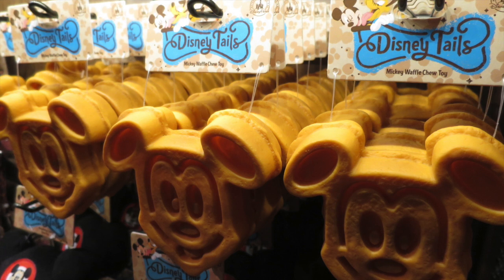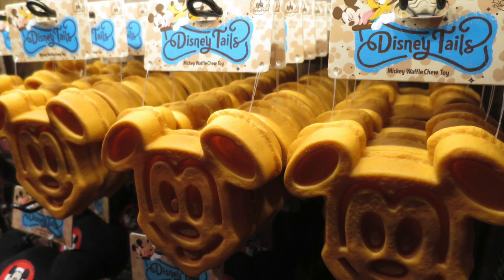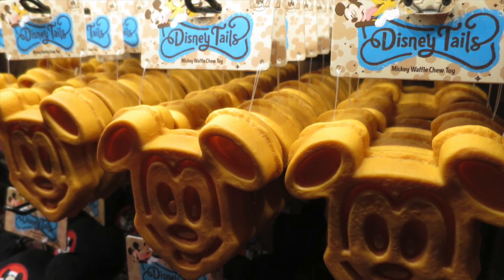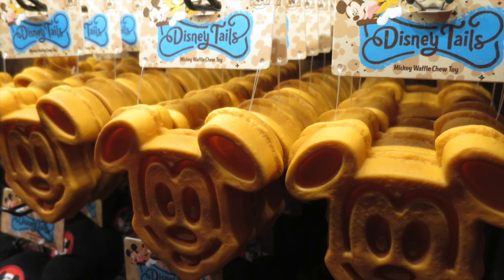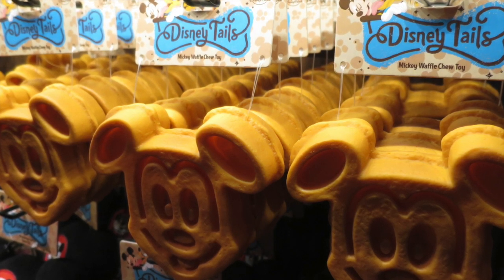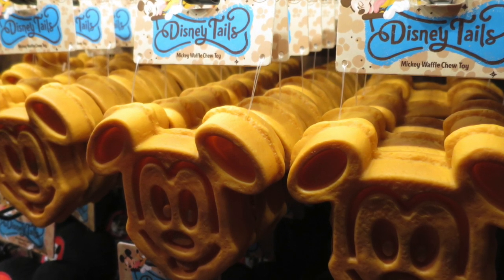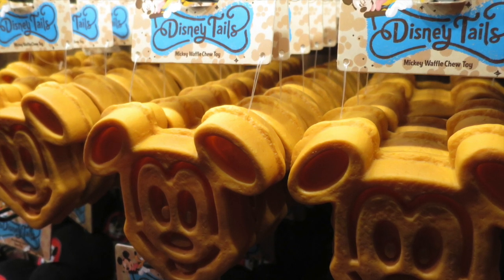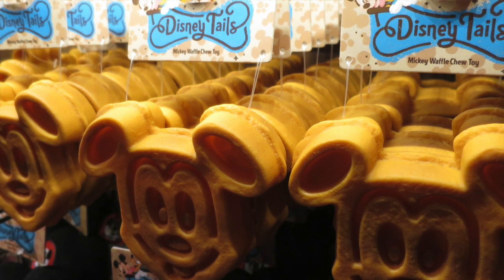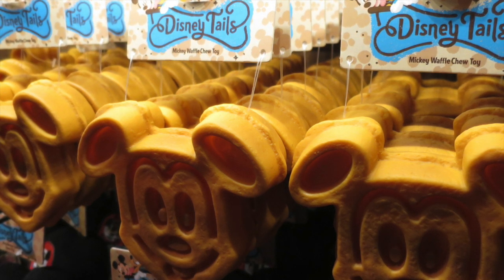Now, this first item is something you can buy all around the resort. I've seen these at Disney Springs. I've seen this at Magic Kingdom. I think it's adorable. Everyone loves those Mickey Mouse waffles, and this is a chew toy for your dog, so it does make a noise, but when you first look at it, it does not look like a toy. It looks like a legit Mickey Mouse waffle. So cute. I love it. They actually have a lot of cool little things now for pets.